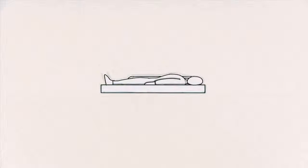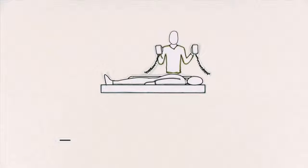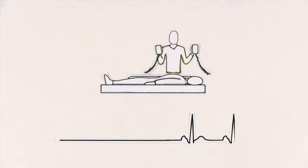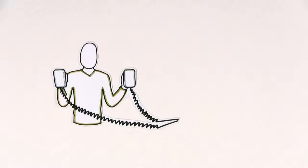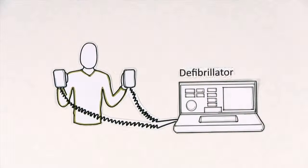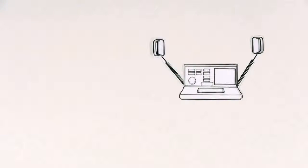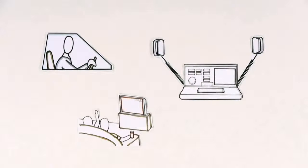You've probably seen scenes on TV where a doctor holds paddles onto someone's chest, says, "Clear," shocks the patient, and waits for the heartbeat to come back. Those paddles are part of what's called a defibrillator. And a defibrillator works by shocking the heart back to a normal rhythm. The problem is that defibrillators aren't always available.